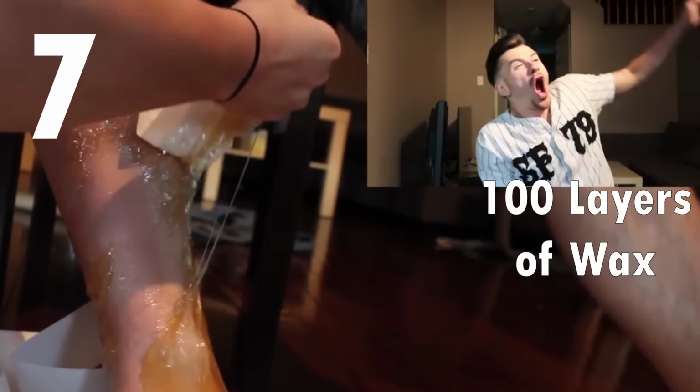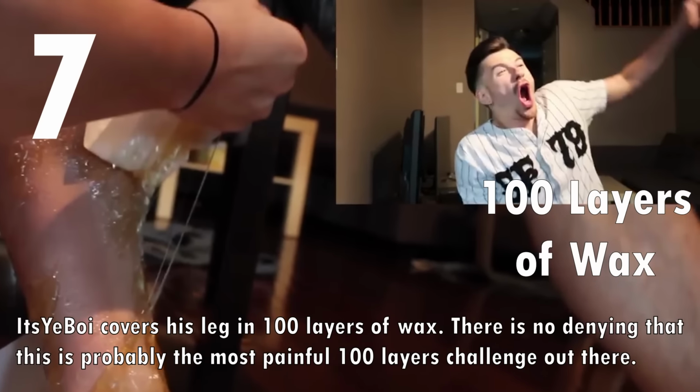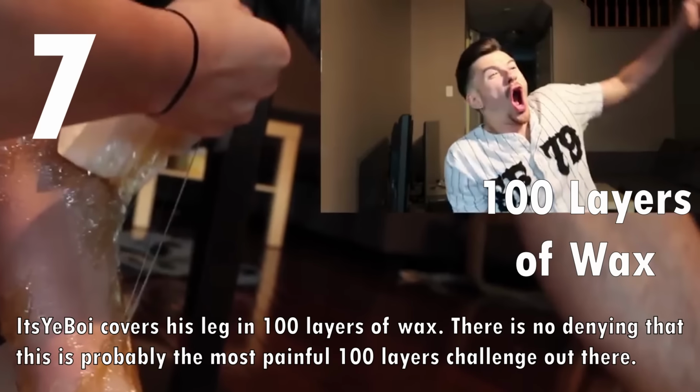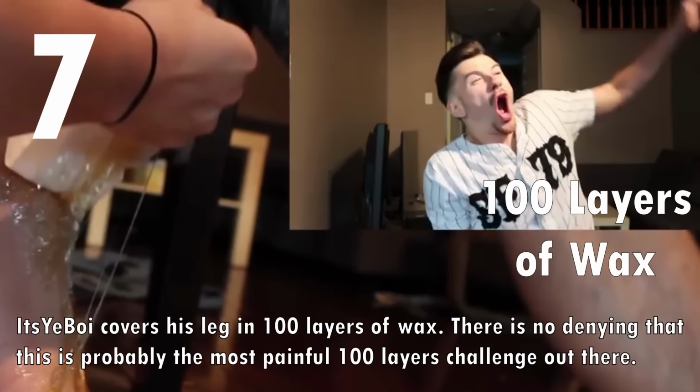Number 7. 100 layers of wax. ItsYeBoi covers his leg in 100 layers of wax. There is no denying that this is probably the most painful 100 layers challenge out there.